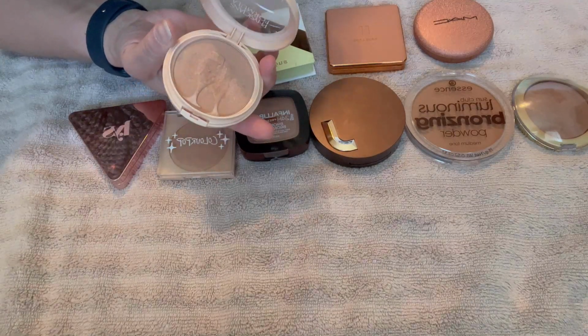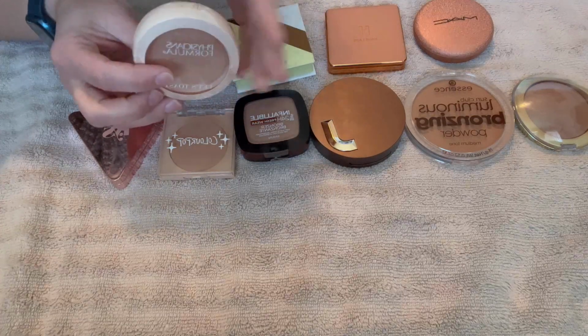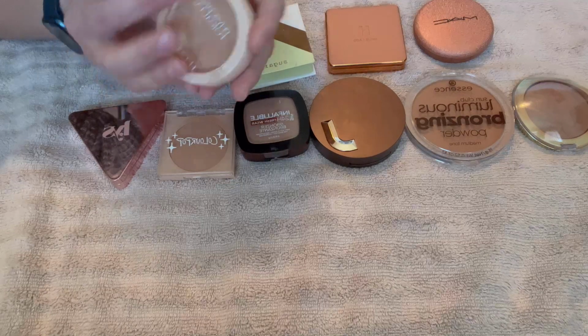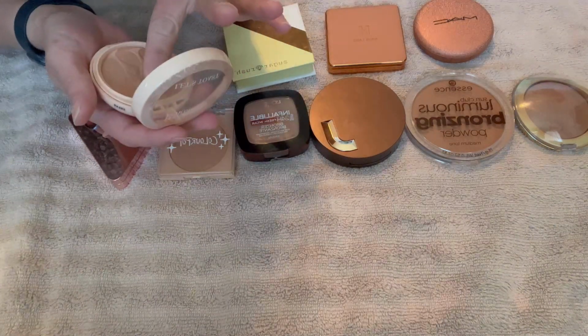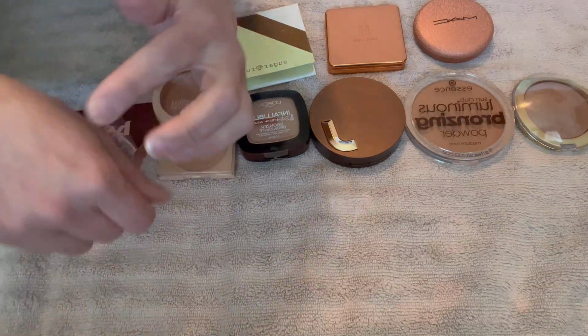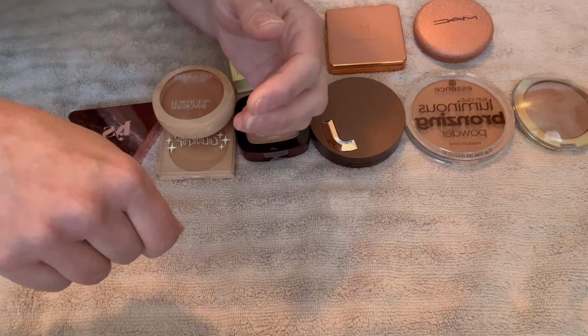So I don't remember how I felt about this one. I thought this was a bronzer I picked up. I'm going to just say donate this because I totally thought it was a bronzer. It's a highlighter. I'm going to actually check it, because I got this around the Strawberry Jam one and it came out at the same time. Let me go ahead and swatch it real quick for you guys. I remember it being very powdery. Yeah, see, it's very powdery.